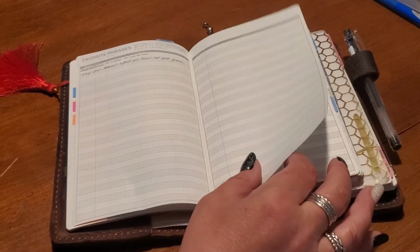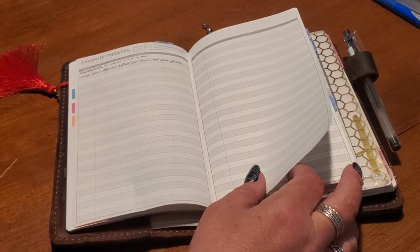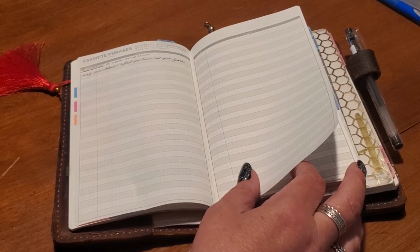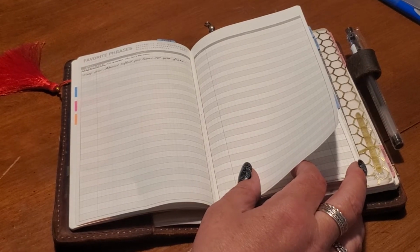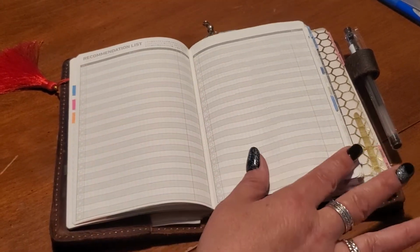Favorite phrases. That one says, may your choices reflect your hopes and not your fears. And then the definition of a selenophile is a person who loves the moon. I love the moon. Absolutely love it.